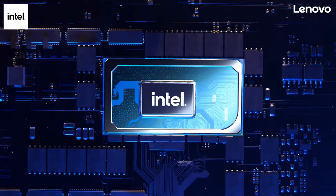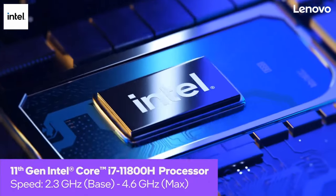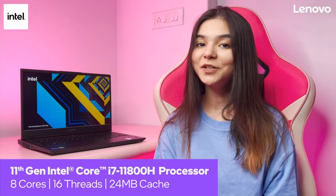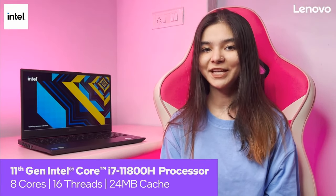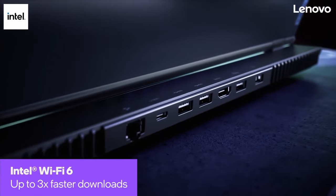One of the most important aspects of the Lenovo Legion 5 is its 11th gen Intel Core i7 processor, with a base clock speed of 2.3 GHz up to 4.6 GHz turbo. It runs 8 cores, 16 threads, and 24 MB cache. The Legion 5 lets you untether your gaming experience with Intel Wi-Fi 6, ensuring you can enjoy your favorite games wherever you like. Play on the go with up to 75% less latency.